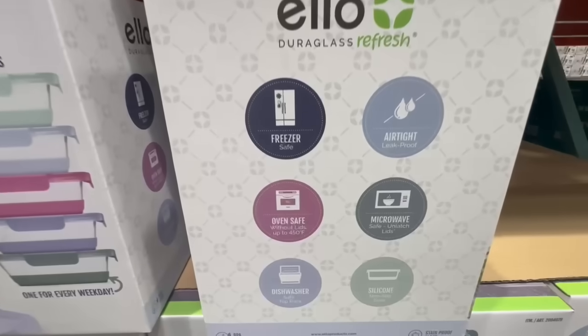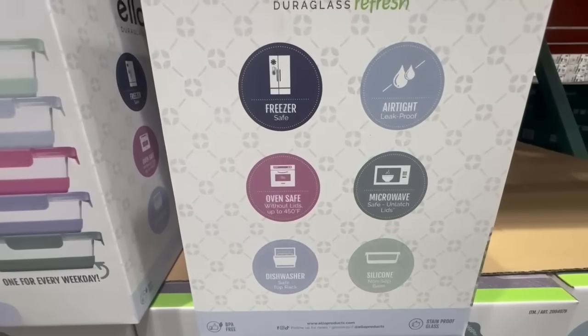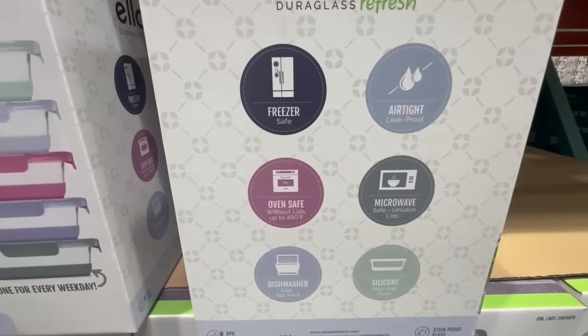Now with the baby, we find ourselves using these quite often. They're great for meal prep or just good for everyday use. If you want to store your leftovers too, you can.